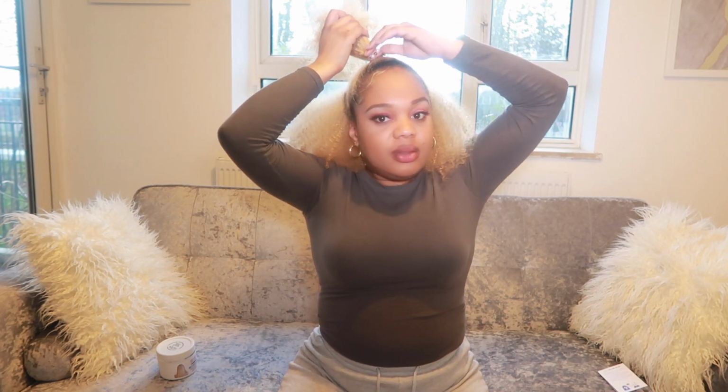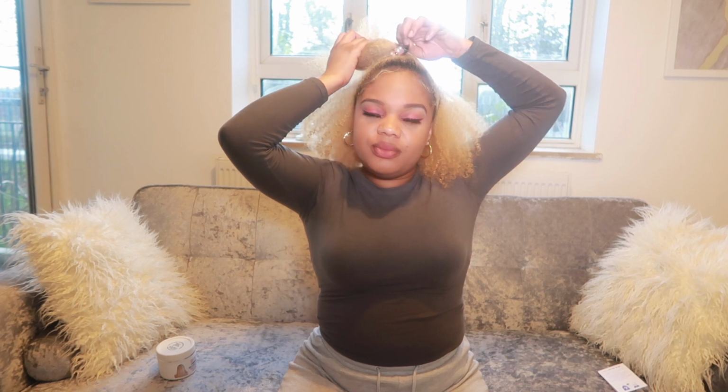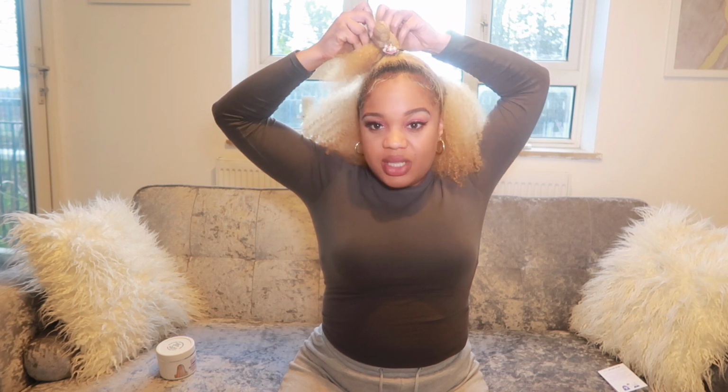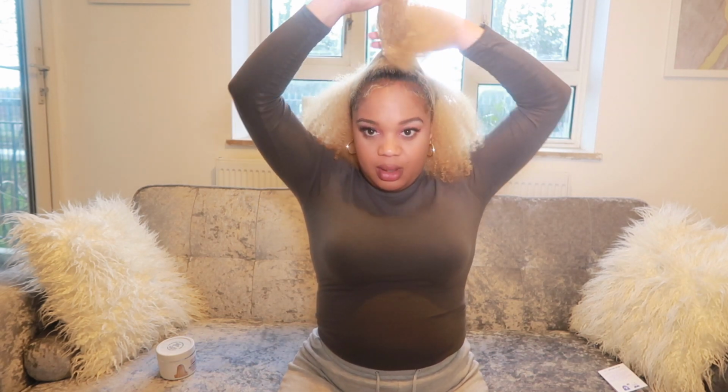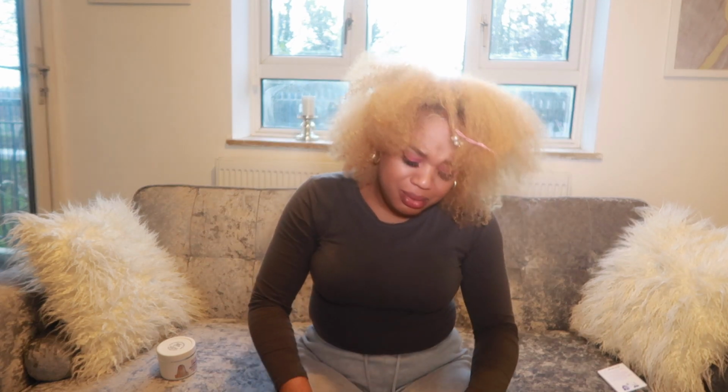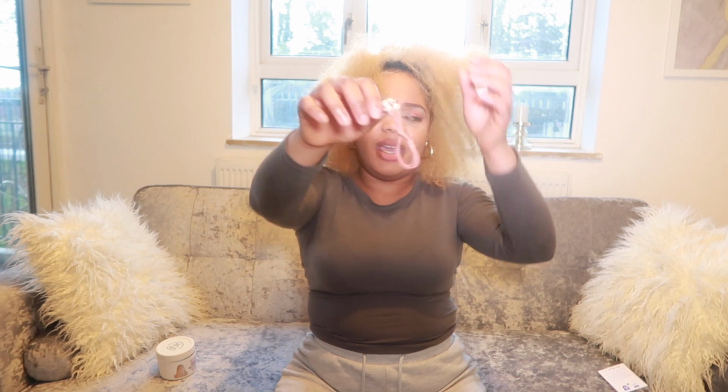So I'm gonna spray it. Oh, I feel like this is gonna be a mad thing. Why is it so stressful to take out the hairband? I need a break. I'm not even that tender headed, that's the wickedest. Why all the time? Look how much hair I've lost.